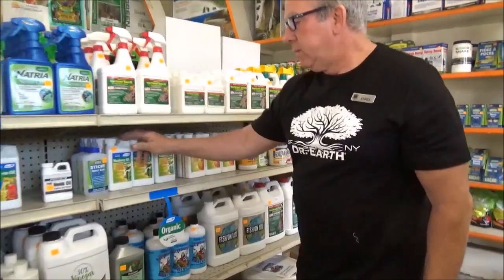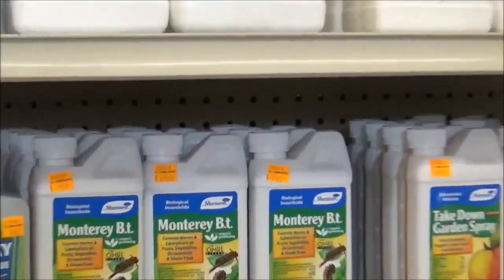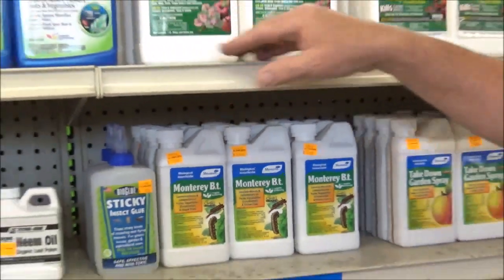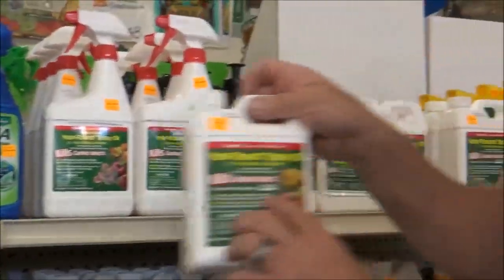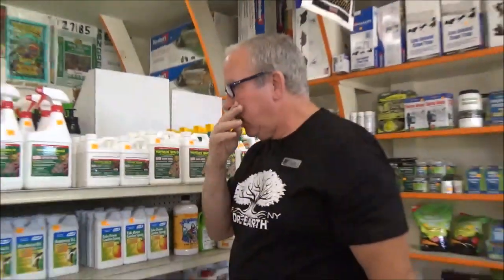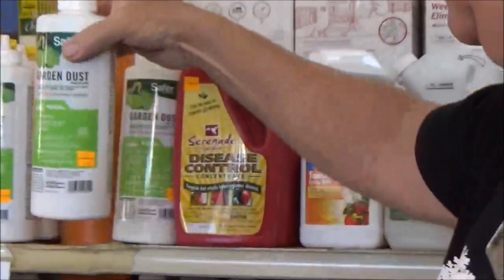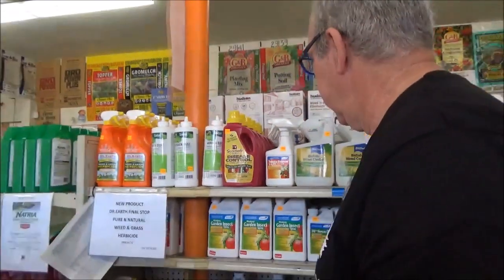Bacillus thuringiensis, BT, OMRI listed. We have horticultural oils. Here's the OMRI certification. The oils smother the insects and also subdue diseases. We have BT in a dust. Again, OMRI certified, ready to use.